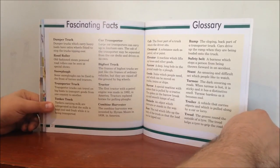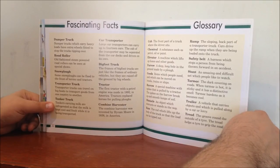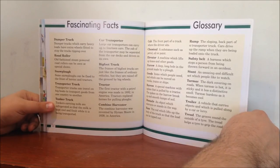Cab. The front part of a truck where the driver sits. Chemical. A substance such as petrol, oil, or paint. Elevator. A machine which lifts up boxes and other goods. Furrow. A deep, long hole in the ground made by a plow. Goods. Items which people need and which can be moved in trucks, trains, or ships.